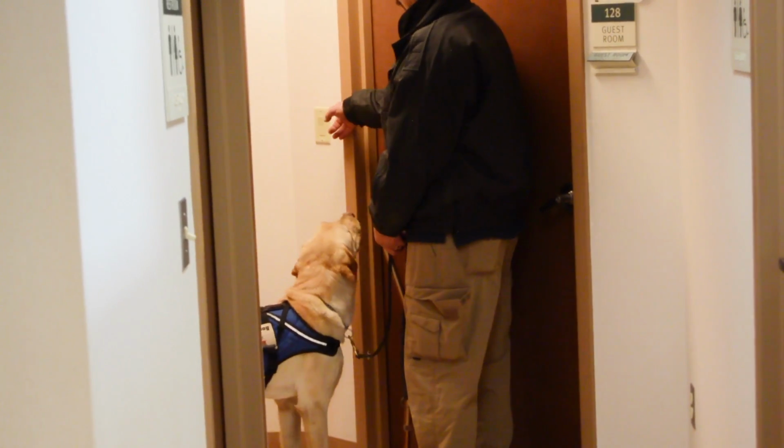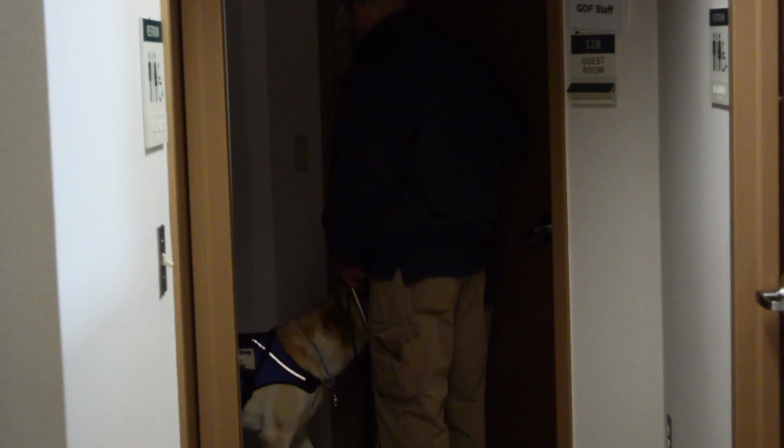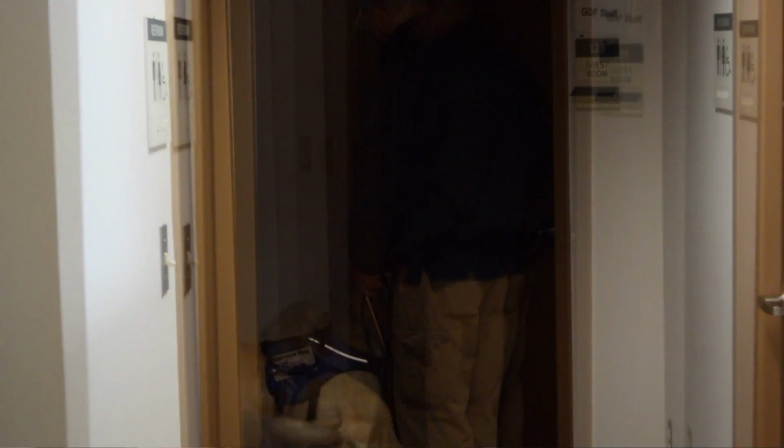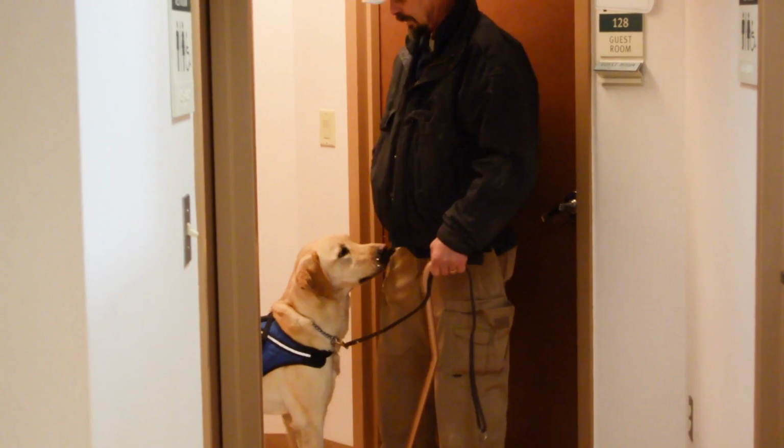The next thing you're looking at is a dog that turns on and off light switches. Potentially if a veteran transfers out of his chair and is on a piece of furniture or in bed for the night and they need the lights turned on and off. A lot of veterans, before they go into a dark room, want the lights turned on. And at the end, when they leave, they want the lights turned off.